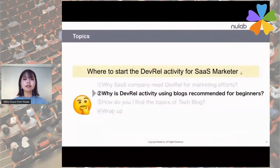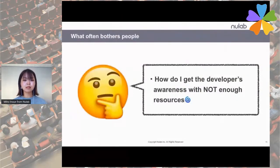First of all, I'd like to share my opinion on why DevRel activity using a blog is recommended for beginners. So far, you might think, okay, I understand the importance of setting goals, but what exactly should I do to start DevRel activity on my own? What often bothers people is that they don't have enough resources to get started.